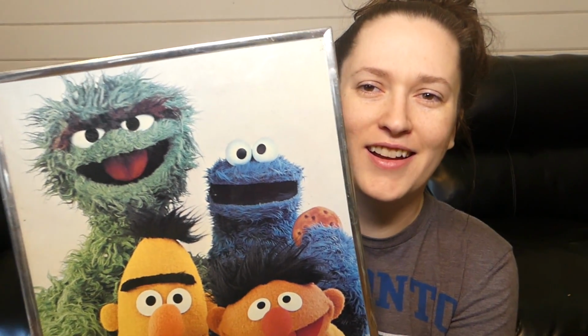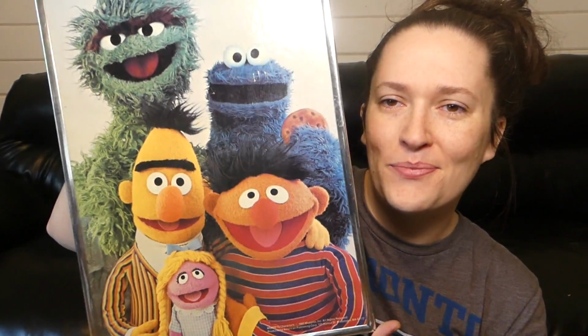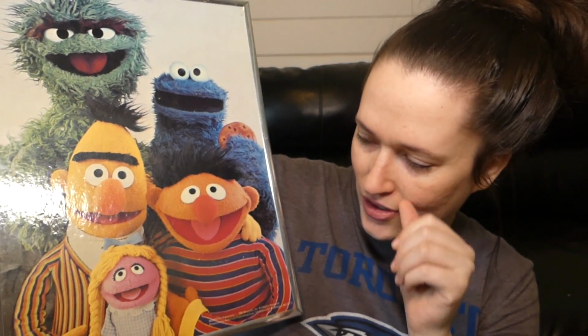And then this was actually the first thing I saw when I walked in the store. It's a vintage Sesame Street picture from the 1980s. Actually 1980 exactly. I couldn't resist it. I'm actually going to put this in my kids' room. I just love it. I feel like 80s kids like me grew up on Sesame Street more than kids these days do. We didn't have as many options. We just had like 4 channels. But yeah, isn't that awesome? I really like that. It was from the 80s.